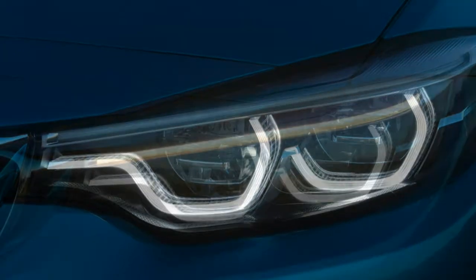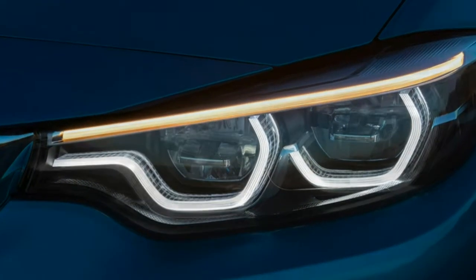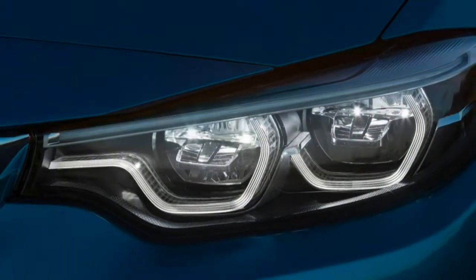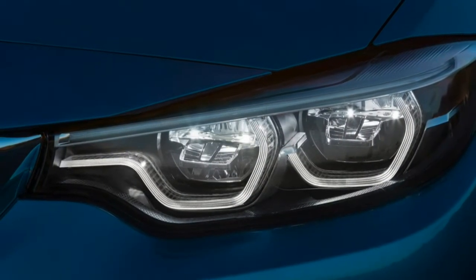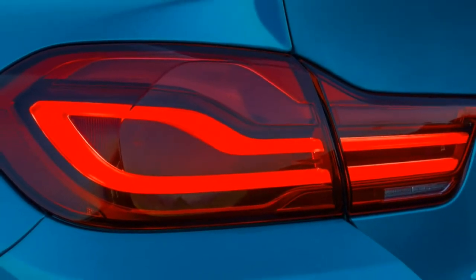Driving position. The array of movement and numerous adjustments make certain that drivers of any size are able to find their optimal position. Extendable thigh cushions are particularly nice for taller passengers.